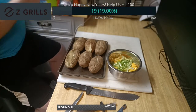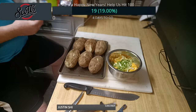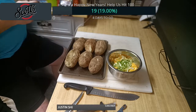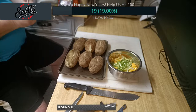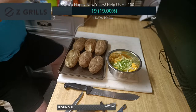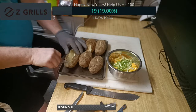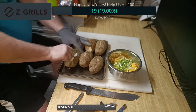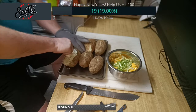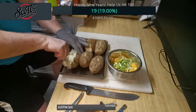I think I'm going to put on a glove because these are really hot potatoes. Put on one of my Z-Grills grilling mitts. We'll get in here and start mashing some tater.